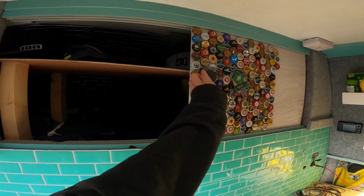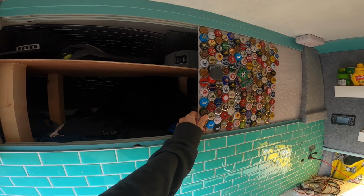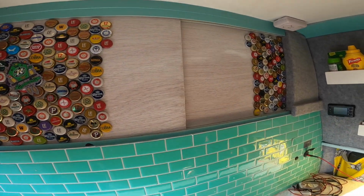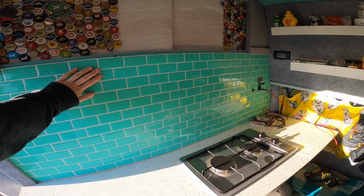Got a couple of, well, this is basically our wardrobe. Some sliding doors, which is pretty handy, quite a lot of space in there actually. Just makes use of the bulkheads. That's the first thing we did, was just rip this out. Stick-on tiles. Great effect.